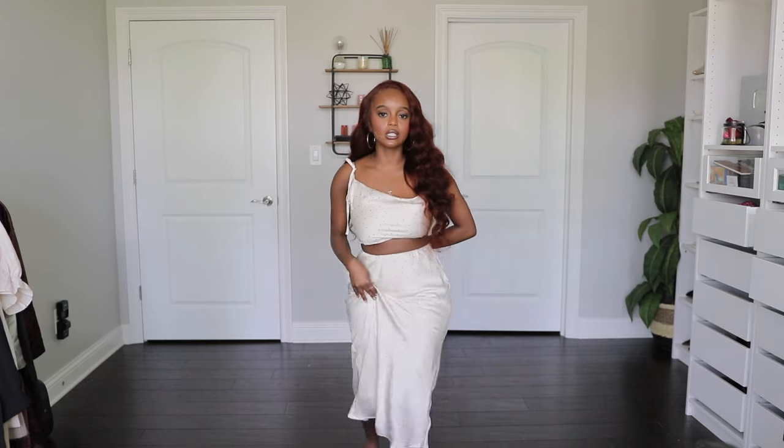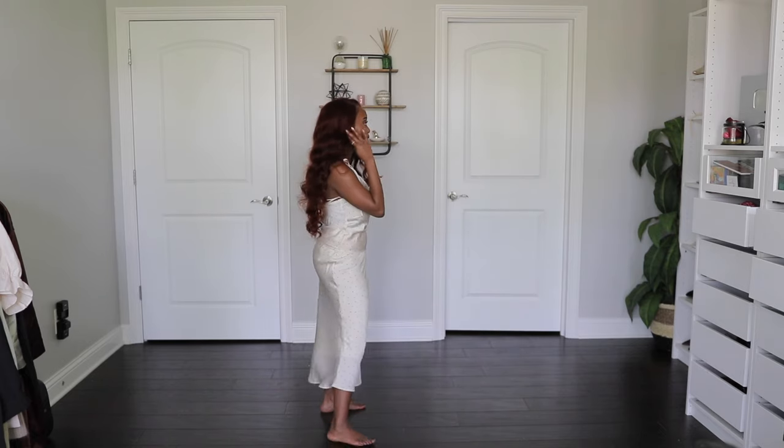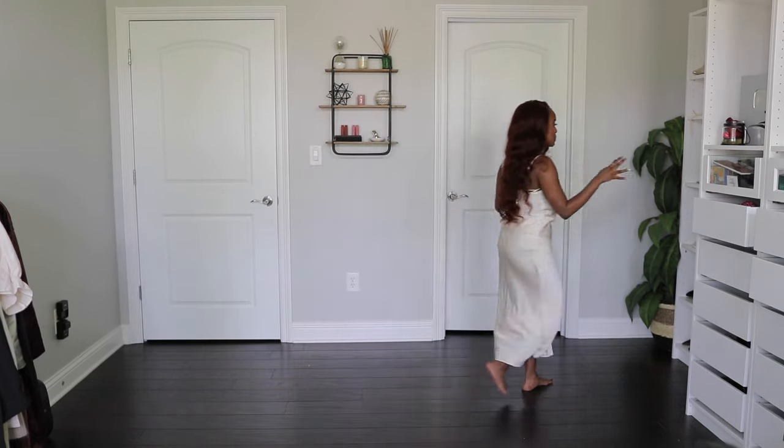I do love the skirt. It's very flowy, it's very girly. So if you have a nice pink pair of heels, it will look beautiful with this. Actually, I don't have any pink.